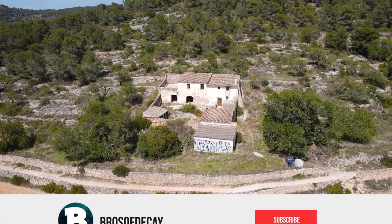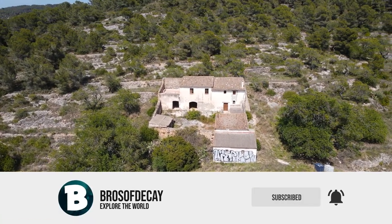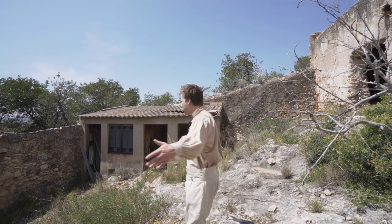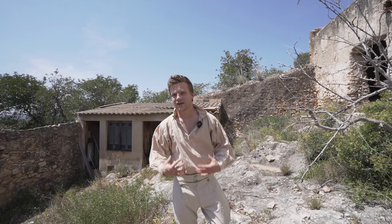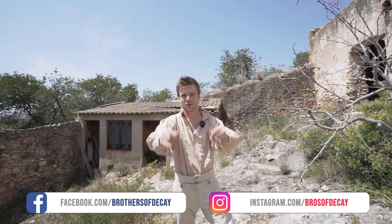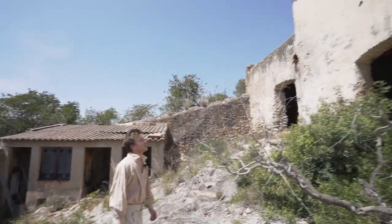We have an 18th century traditional Spanish farm that's completely left behind how the people once lived here. I got today my beautiful Spanish attire on, what the people used to wear when they lived in this place. And with this attire on, I'm gonna take you through the house and show you the artifacts that are left inside of here and open this time capsule forever to you all. But first off, have a look at the house.